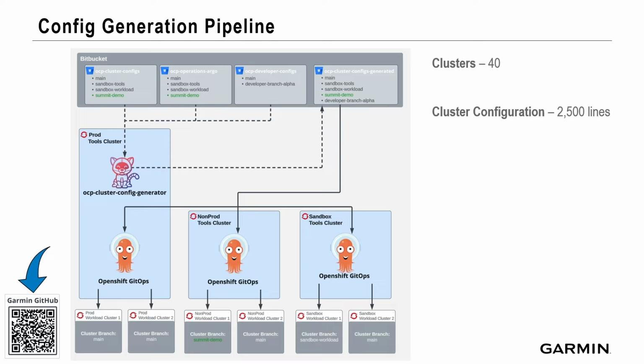So the first repo you can see in the top left, and by the way, that GitHub QR code is going to be on a whole bunch of slides, so if you don't catch it on a slide, it will be at the end and it will be much bigger. The cluster configuration is currently 2,500 lines. It's a hierarchical design. So our goal was to have as little cluster information as possible in an individual file so that when we needed to make new clusters, we didn't have thousands and thousands of lines of configuration to fill out. So that's that top left box.